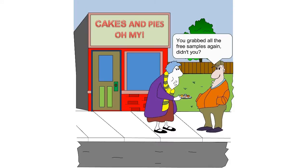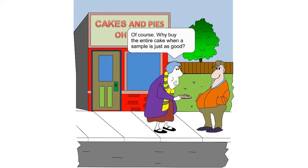You grabbed all the free samples again, didn't you? Of course. Why buy the entire cake when a sample is just as good?